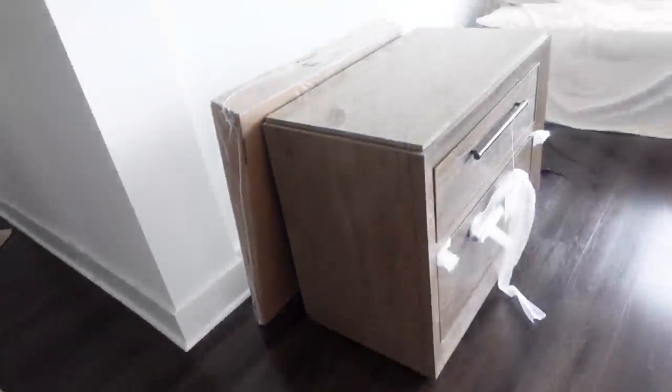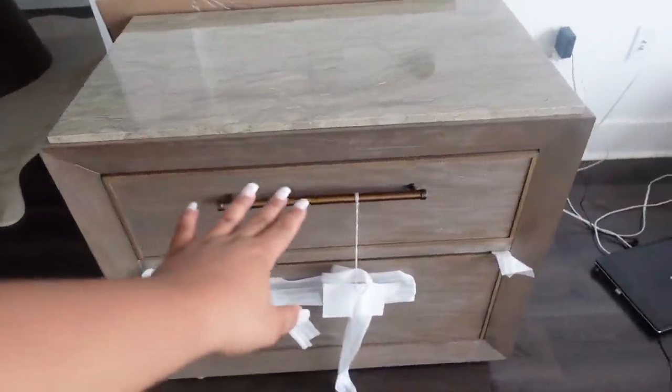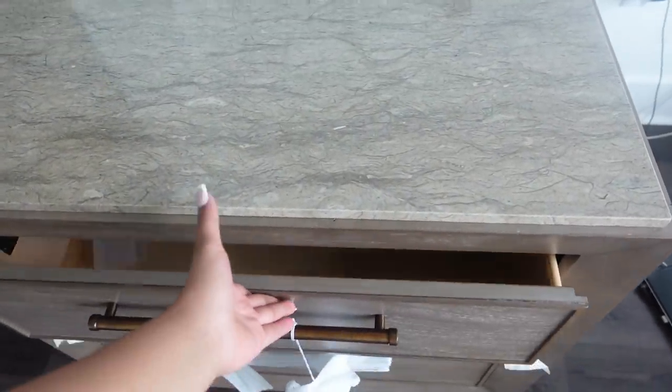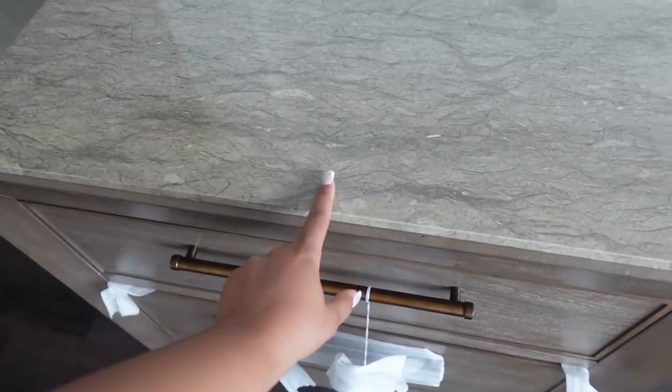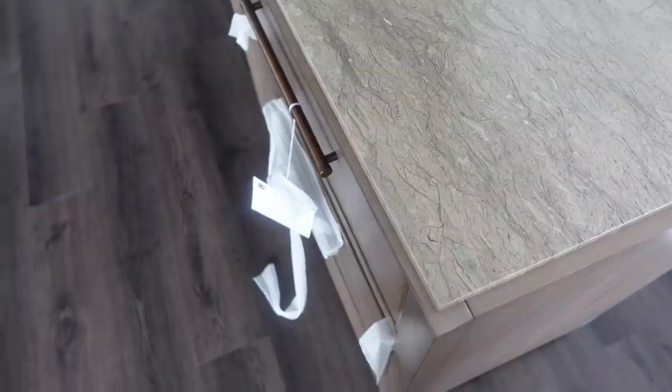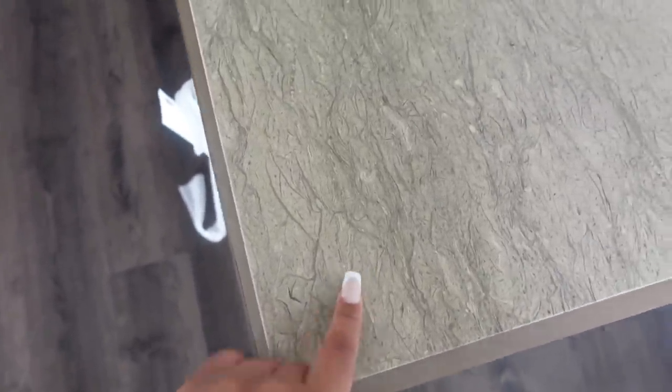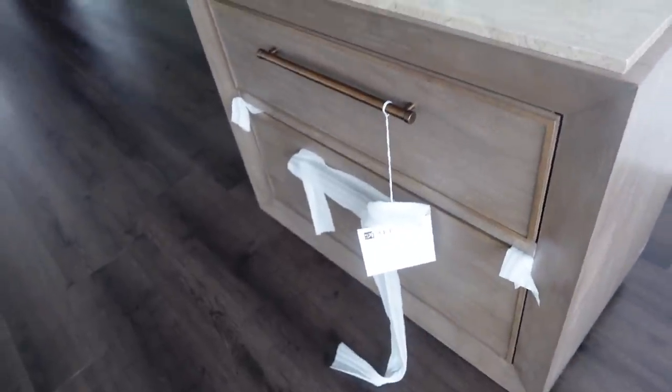So this is the nightstand. The nightstand's been here already, but one of them broke because the movers dropped it and broke the marble. She's going to have a professional seal it or something. But they look so cute. They're going to be looking so cute next to my bed.